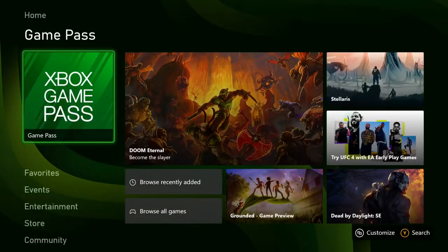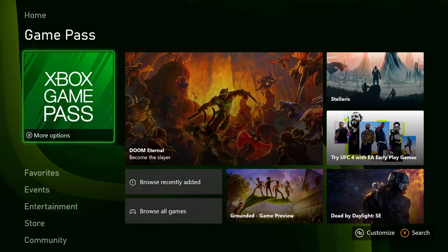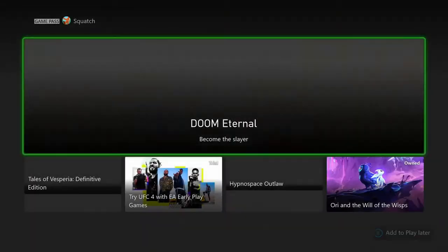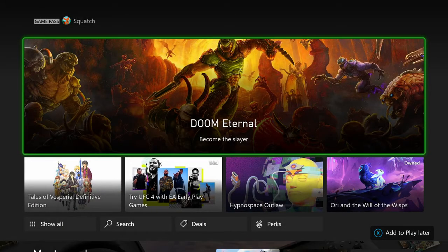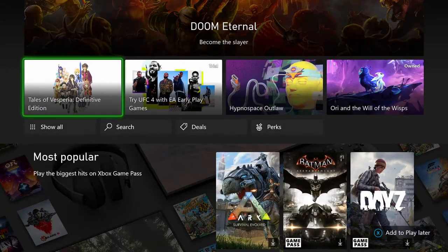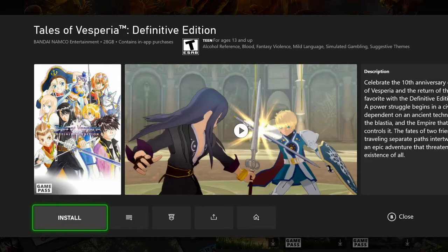And when I go down from the top of home here, you can see the Game Pass block, and you can check out all of our featured titles and what's been added to the Game Pass catalog recently. When I click into it, you get the full experience and get to look at the full breadth of the catalog here. You can go in, check out the details about one of these games, and kick it off for an install if it's looking cool.